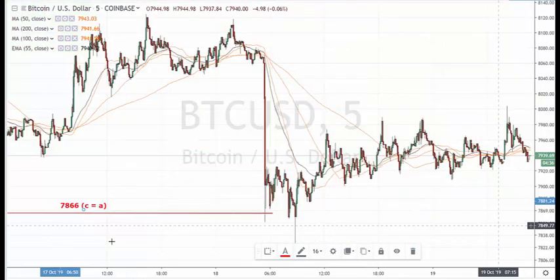Let's have a look at it in more detail. My target was 7866, where C equals A from the previous move. So that was a pretty good target. We saw a couple of spikes below it, but that basically has held for the time being. We have got 5 waves up, in fact, 1, 2, 3. But the 4th wave overlaps with wave 1, which shouldn't do. And this is a pretty dithery 5th wave, so not very encouraging at that point. And we're just chopping sideways.